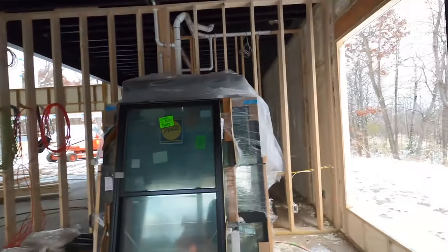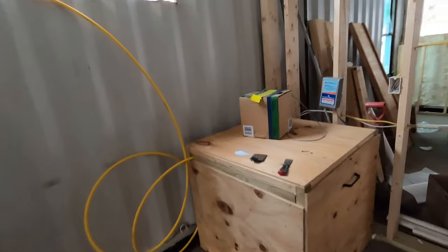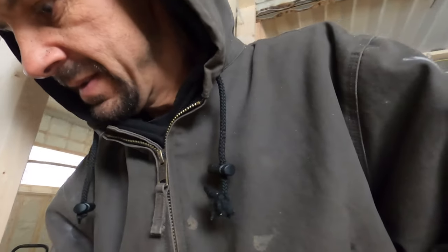Got our windows ready to go in. Everything is wrapped on the house, and as soon as we get all these holes plugged up, we'll be able to turn the heat on in the floor and warm this place up so we can work on it through the winter. The insulated, heated box that I made real quick for the pressure tank that's in the house. We don't want that to freeze before we get things heated in here.